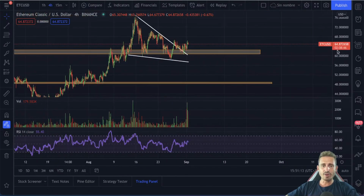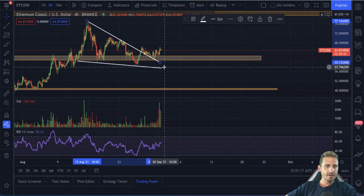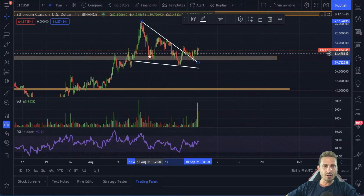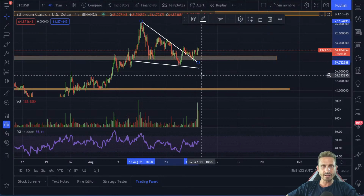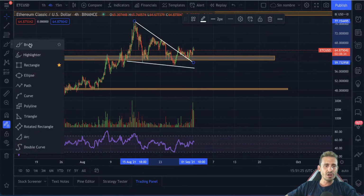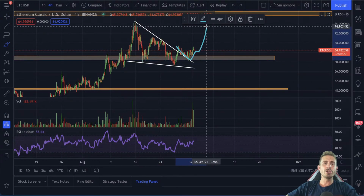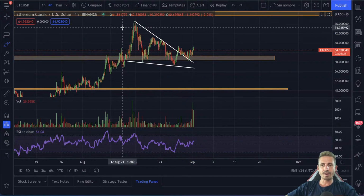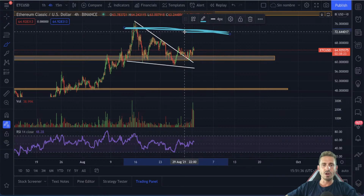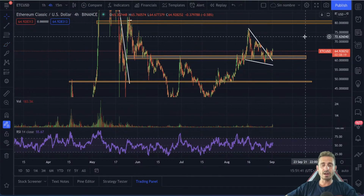ETC has broken out from this descending wedge, okay? It is a descending wedge. We've got lower lows and lower highs here, connecting the resistance and support. We're just about holding here. Now, we should be having a leg up at some point, at least meeting here the high around about the $73, $72 of this descending wedge. Okay, guys, this would be the most likely scenario.